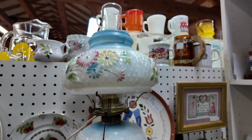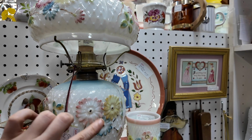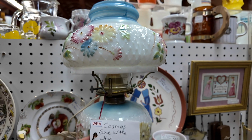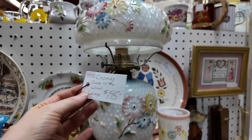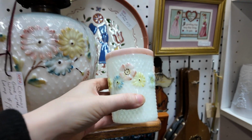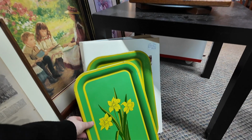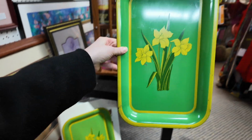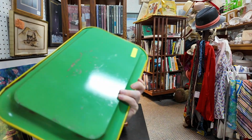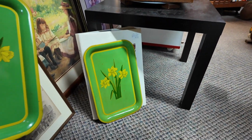This lamp is gorgeous. I love the colors. It's this beautiful glass, and then it has these pastels on the flowers and on the top. It is $195. They also have a matching cup next to it, that same design, for $22. These tin trays are really nice. I love the colors. You have that green, and then you have the yellow daffodils. They are $12 each. And they have 2 of them.